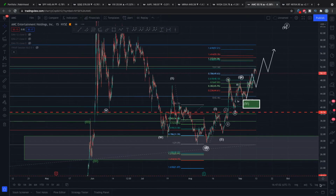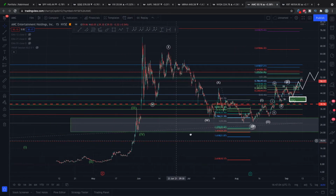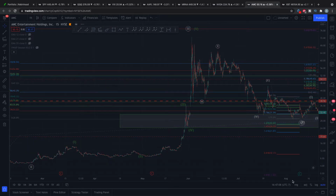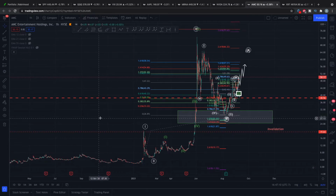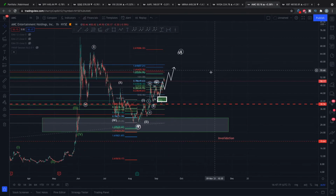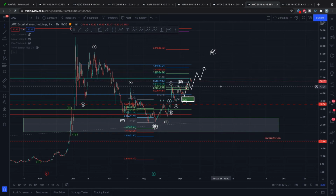Just zooming out a bit, AMC is doing an impulsive structure. Let me zoom out a little bit more, so let's go to the hourly time frame. Over here, we have a wave 1 up, wave 2 down, wave 3 up, very extended, then we pushed for a wave 4 down, and now we're working on a wave 5 to the upside. Within this wave 5, we have a further subdivision: a wave 1 up, wave 2 down, wave 3 up, and wave 4 down right here. And now it looks like we're working on a wave 5 of 5.